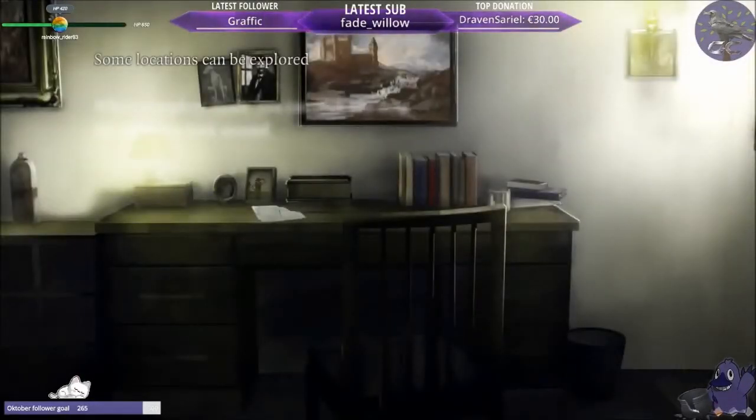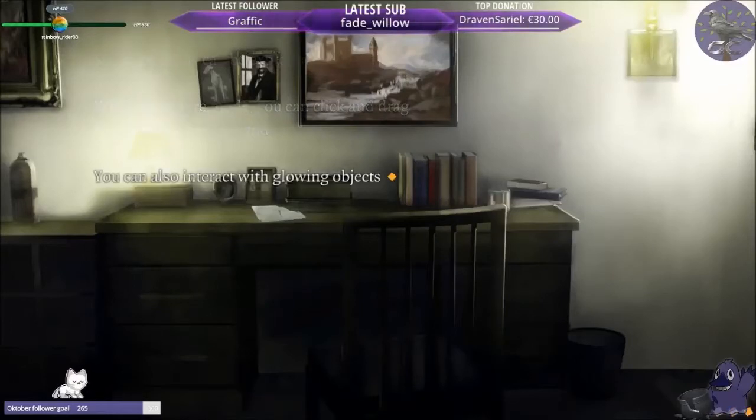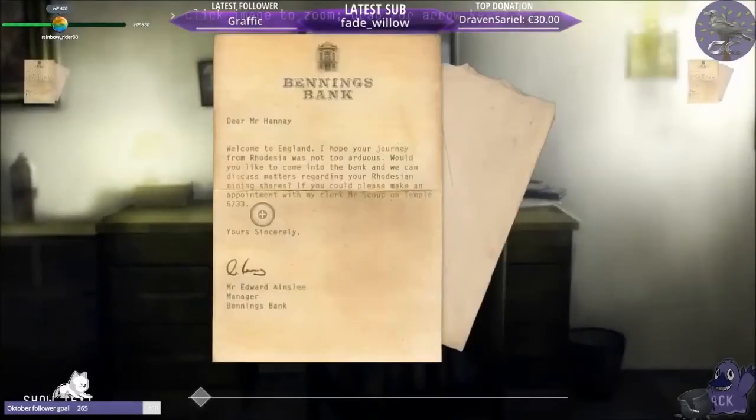Some locations can be explored. When in explore mode, you can click and drag the mouse to look around. You can also interact with glowing objects. London apartment. This is glowing in my opinion.